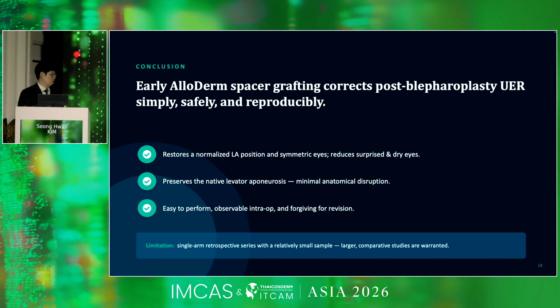That was a really beautiful result. I have a quick question before we go on, though. It looked like you were using a fairly significant size of alloderm. The thickness is 1.6 millimeters, but how about the vertical height? 1 by 2 centimeter pieces? Yes. Okay, that was really wonderful. Thank you very much.